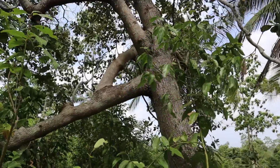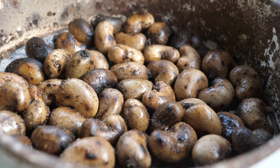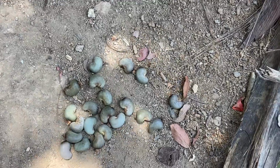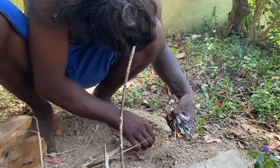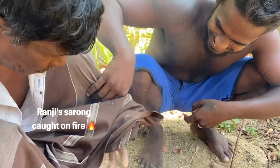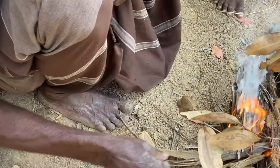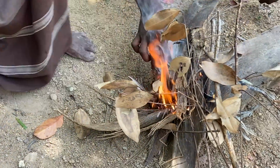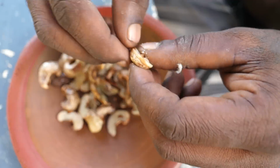We are super lucky to have a huge cashew tree on our land, and we've recently been able to harvest the nuts. Then Uncle Ranji taught us how to roast them on a fire. Ayo, Ranji. And whoa, they were so delicious.